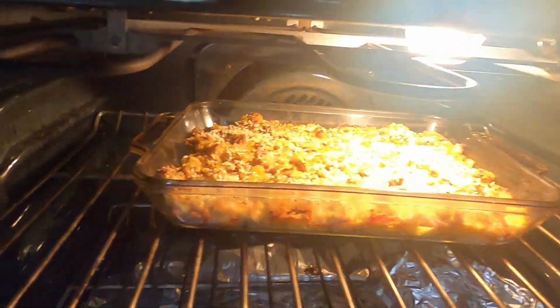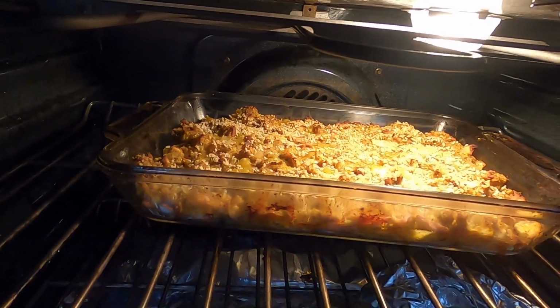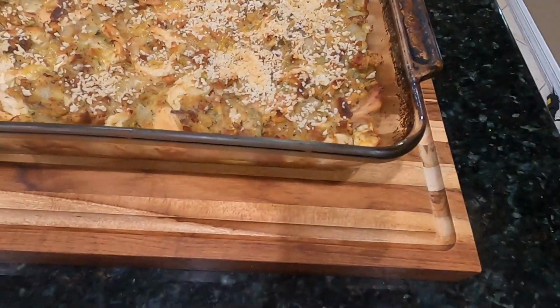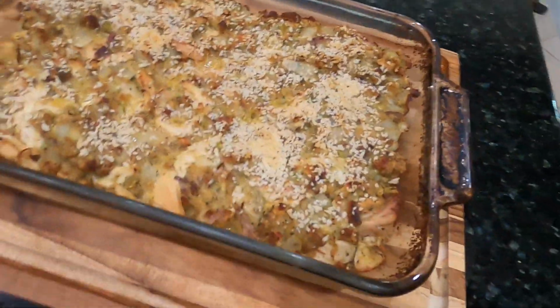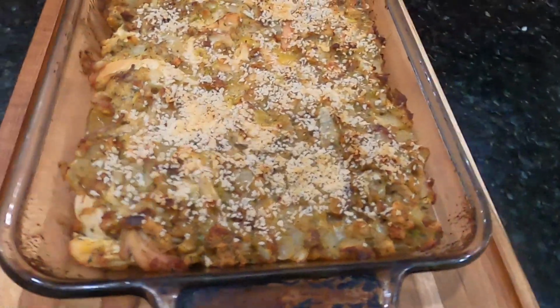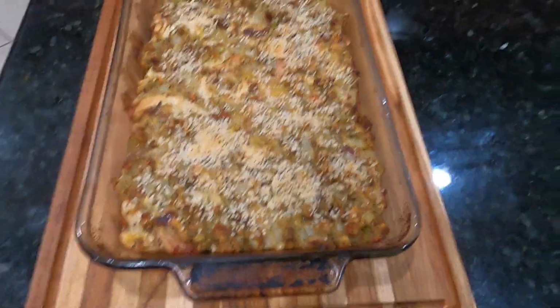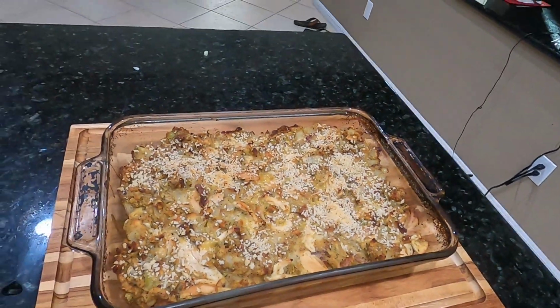Alright, so this is 45 minutes in the oven. The last 20 was at 375 again. And it's bubbling and browning a little bit. This might actually be more edible than I thought it was going to be. It would be better had I not messed it up. I mean, boo-booed the heck out of it. Just don't boo-boo it up like I did, and you should be fine.